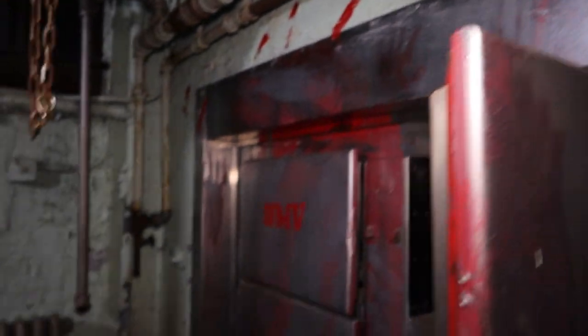But we made our way kind of like through the other buildings and didn't find much. They were mostly destroyed, and there wasn't much in there. We found a lab, I think, in one of the other buildings. So this is exactly what we've been looking for.